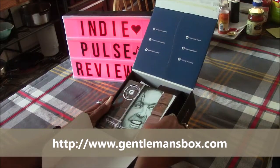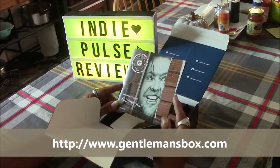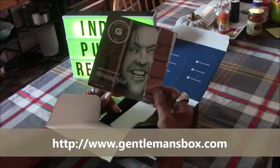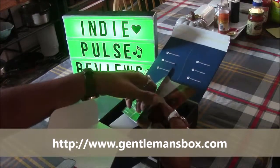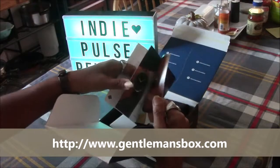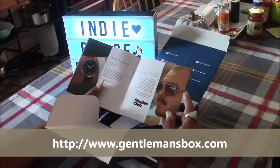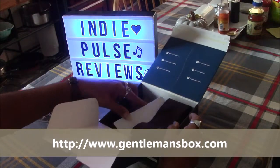Okay, now this box, and this is a theme that happens every month, is dedicated to a particular icon. Now this is the Shining Star, and as you can tell, it's dedicated to Jack Nicholson. And this little issue book magazine inside tells you about the different products that are inside the box. This is for October, so it's got a picture from The Shining on it, so we can see where this is going. And it tells you about everything that's inside the box. So let's see what we've got in the box here.